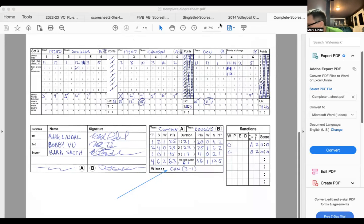So before the referees come over to sign, make sure that's done, and then everything is all good there. And you want to make sure the winner is filled in before the coaches come and sign, as the winner, like I said, is pointed out as the most important thing. Who won it? 2-1. And then the coaches, when they come over and sign, they can know that you've got the correct winner in there. I'll just point out a couple of things about sanctions on here.